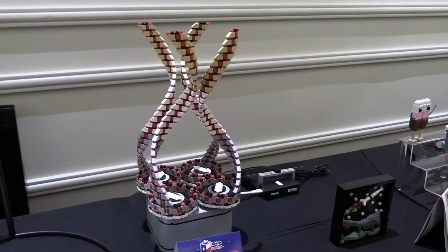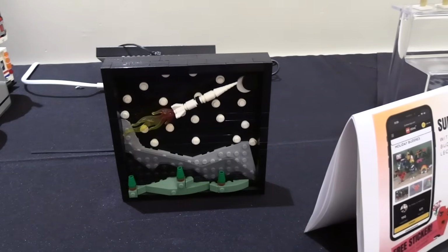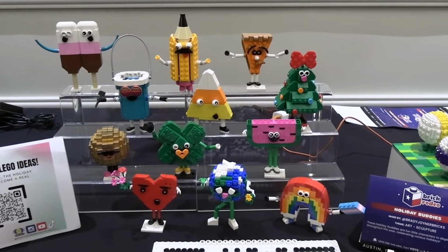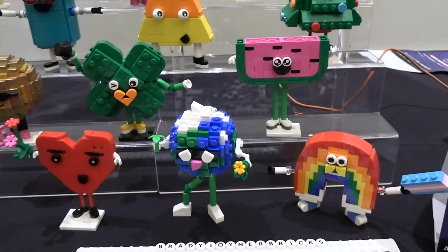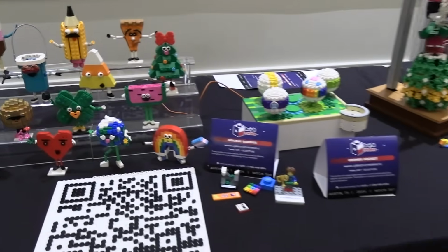Spinning Snakes, it looks like that is motorized, it's just not on right now. Night Sky. And then a bunch of character builds here. So these are super fun, sort of emoji-almost type characters, but it looks like they represent a lot of holidays and then just kind of fun vibes in general. So that's a really cool idea.